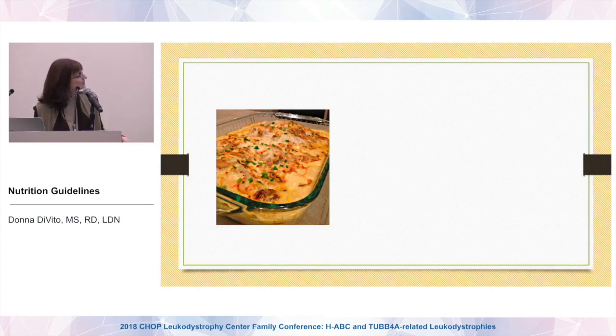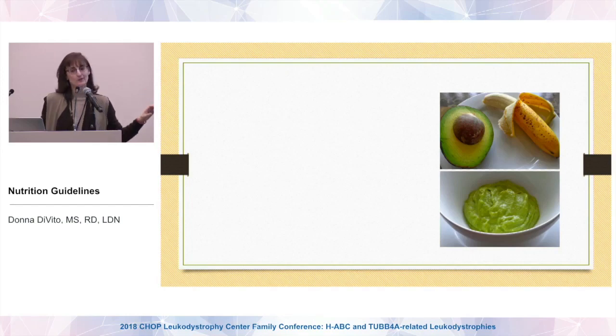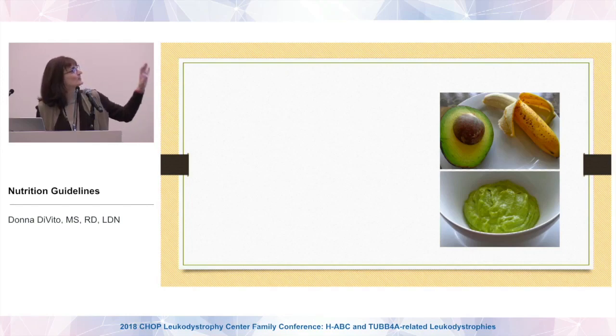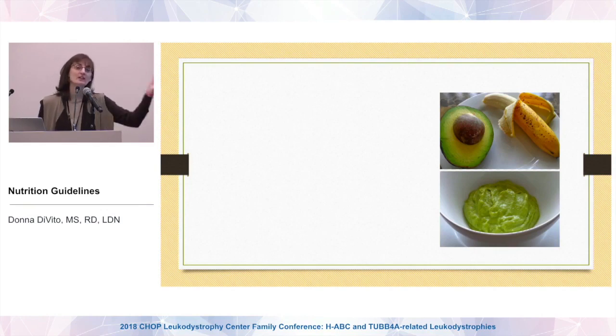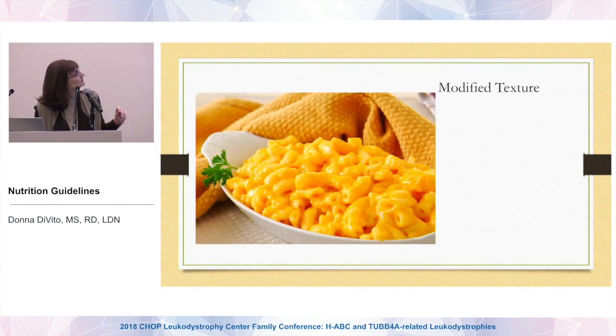I mentioned casseroles are very good. They're nice and moist, easy to swallow. This is a very popular infant and toddler food, and I challenge you to have it as an adult snack. High energy. Half portions of avocado and banana. Could upgrade with a little honey, add a little powder to it, like a flavoring such as chocolate. Make it a really yummy dessert. Here's some fruit mixed with that as well, or chunks.